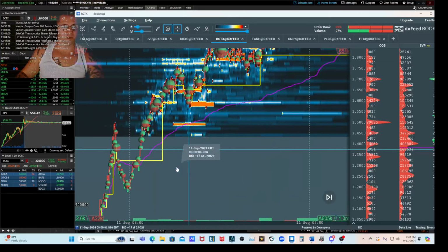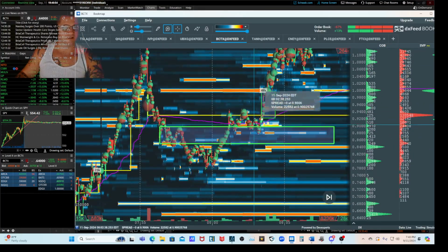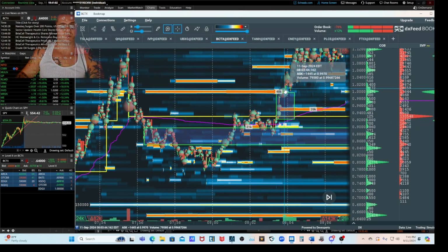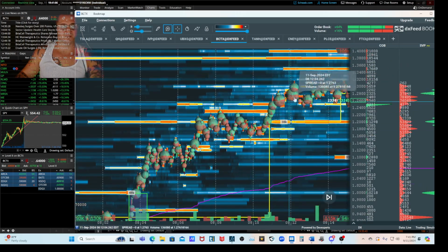This was that pullback right here that you saw on the book. And sometimes the book shows better zones, to me, in my opinion. It's a little bit clearer, more visual. So this was that swipe. A seller tried to come over here, sellers got exhausted, and they started to swipe it. Buyers are interested, and a really nice bid followed up the whole way up.